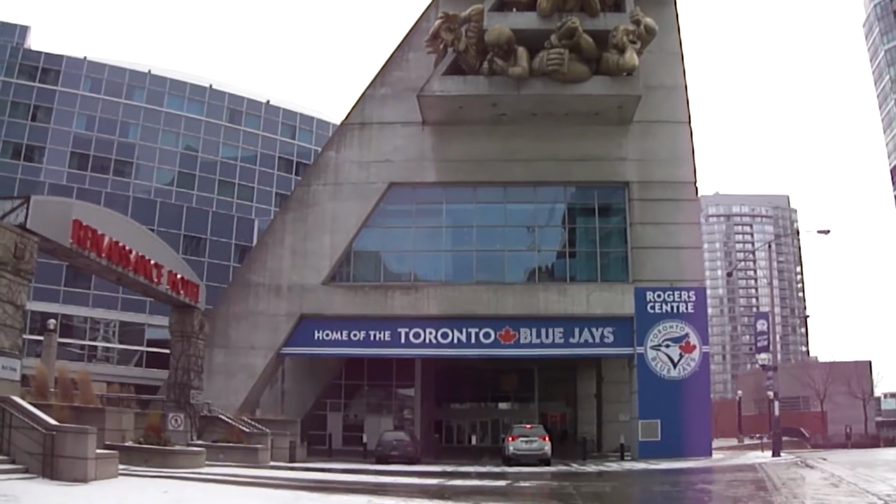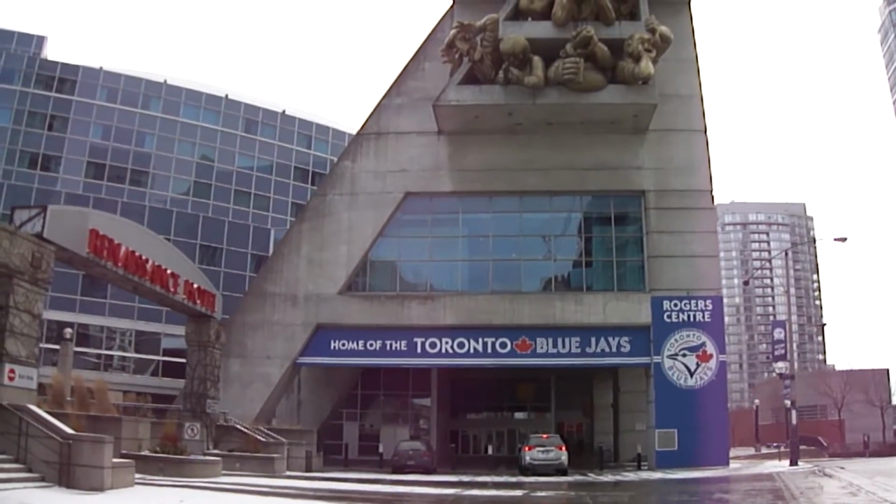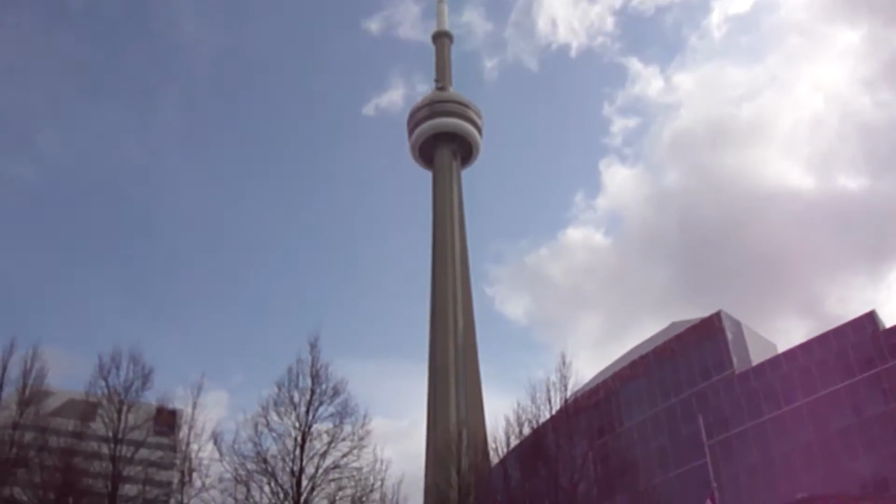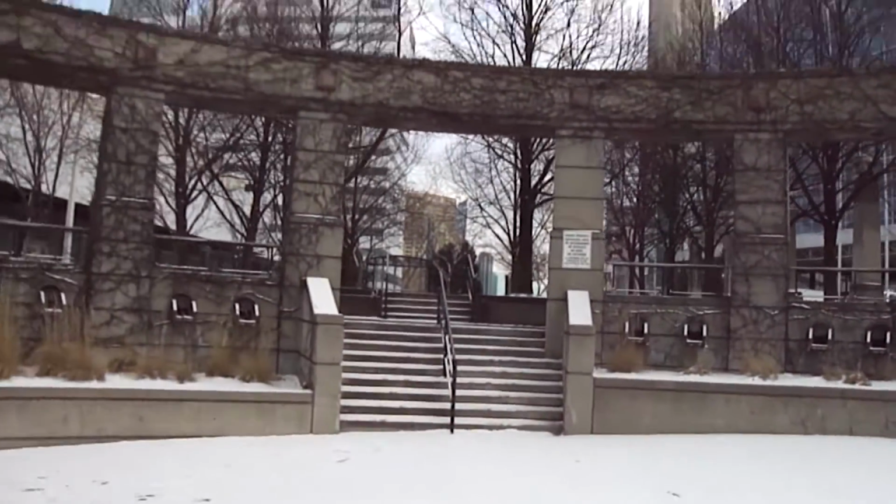This first geocache brings you by the Sky Dome, also known as the Rogers Centre, home of the Toronto Blue Jays, and is right close to the CN Tower. Let's go check it out.